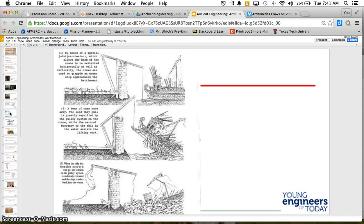By means of a special joint, which allowed the beam of the crane to be swiveled horizontally as well as vertically, so it would move up and down, left and right. The claws are used to grapple an enemy ship approaching the battlement, these protective walls. Now, a team of oxen pull the lever to help lift the load, which greatly magnified the pulley system on the crane, while the natural buoyancy of the ship in the water assists the lifting work. This buoyancy is a force that pushes upward in water.